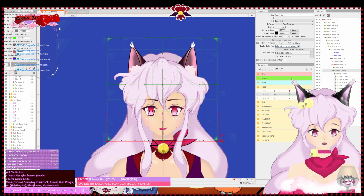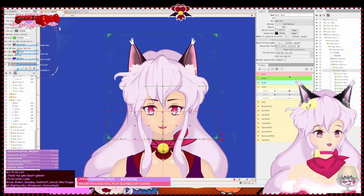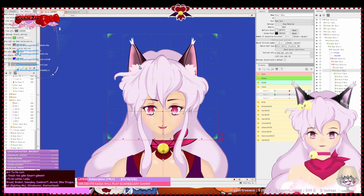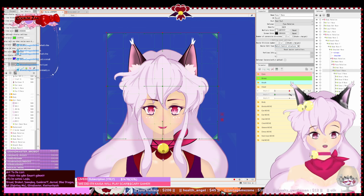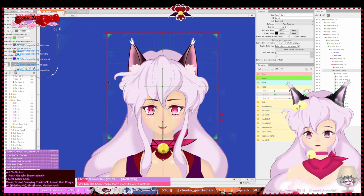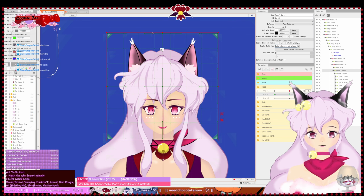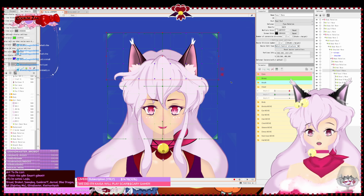Oh shoot, wait, this is even numbers. That means... Okay, hang on, let me redo this. It has to be an odd number for this to work properly. So let's go down to 7 by 7. Okay, so now that it's 7 by 7, you can see that this middle line doesn't actually have a point. Because if you have it on an even number, what happens is it ends up having this little ridge in the middle. And you don't want that ridge. It looks really weird.